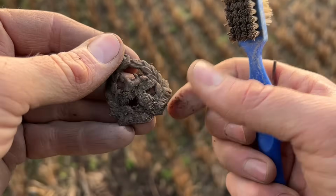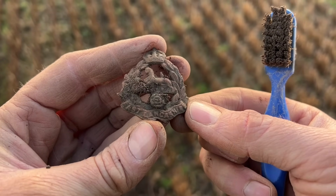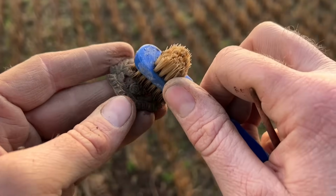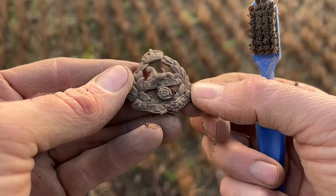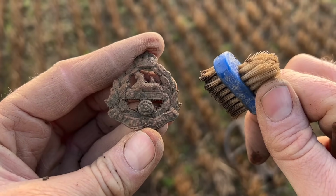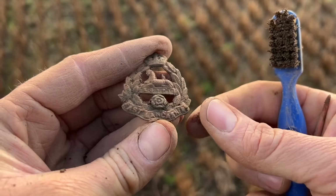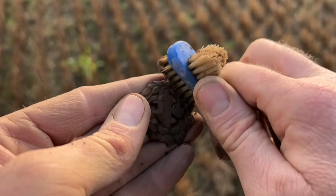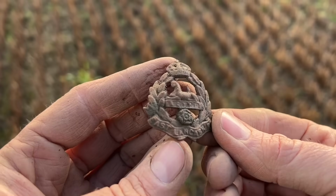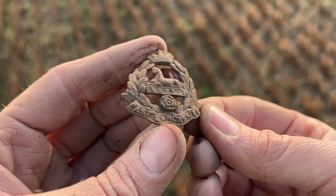And that is an absolute cracker. East Lancashire. What on earth is East Lancashire doing in Perthshire in Scotland? It's actually a sphinx, it's not a horse. It says Egypt below it, with a rose below that. That is unbelievable. And that is really, really beautiful. What a great condition that's in. That's got to be one of the best cap badges that I've ever found.